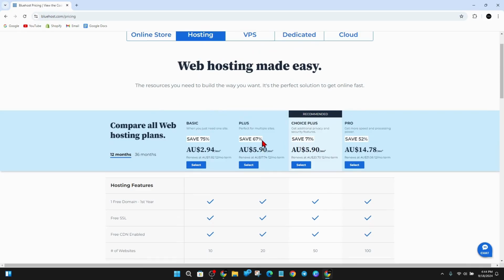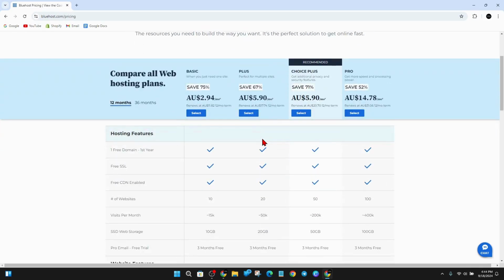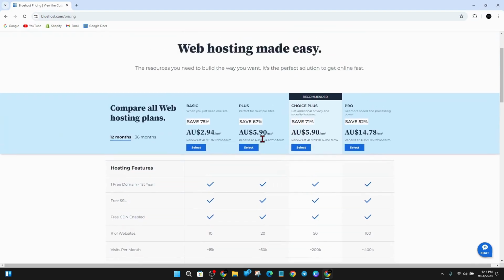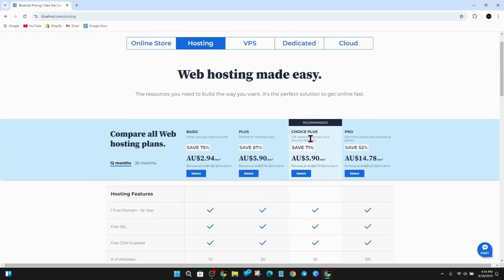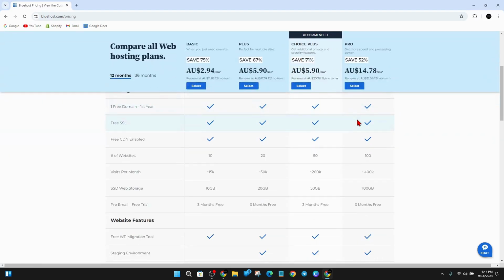The plus plan here allows unlimited websites and storage, and also includes a free domain for the first year. You've got your choice plus. This plan includes all the features of the plus plan, plus additional privacy and security features. And lastly here, you've got your pro plan. The pro plan is geared toward users who need advanced performance and features, including a free dedicated IP and additional website performance enhancements.